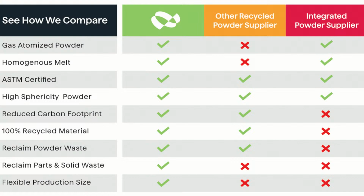So this chart, I think, is kind of nice because it says, how are we the same, and why should you think of the product quality and what you should expect from our powder? It's gas atomized. There's a full homogeneous melt. It's certified to a spec. I mean, if I say that one more time, it's certified to the spec. I don't know what else you need. It's high sphericity. This is not a water atomized angular powder. This isn't just a spheroidization of powder. It is a full melt and a fresh gas atomization. I also like to say it has a new birth date.